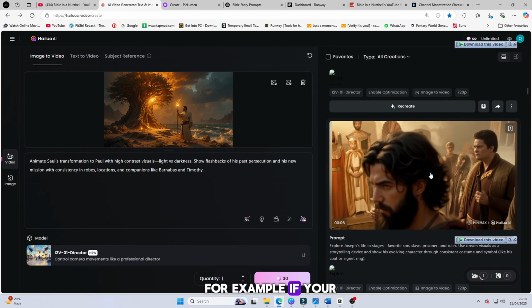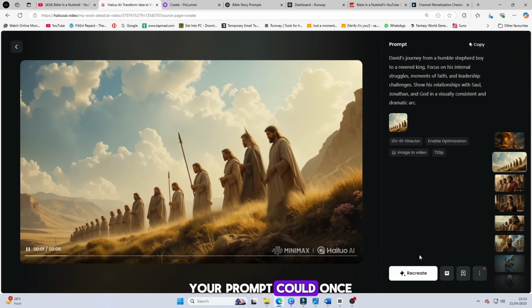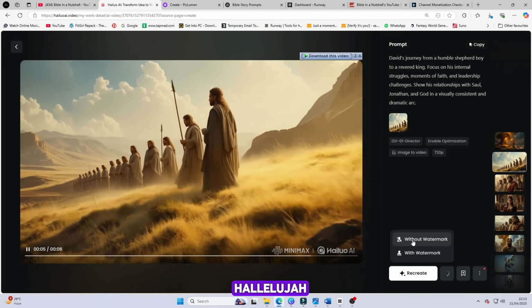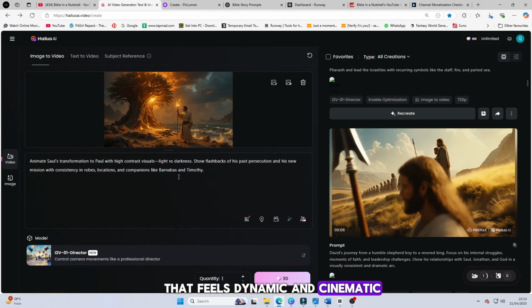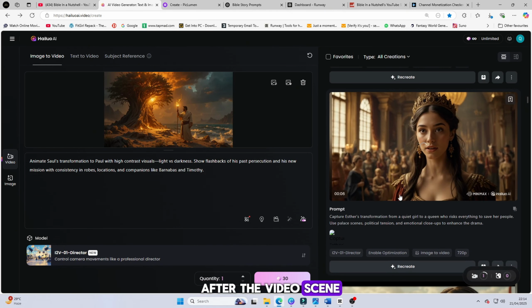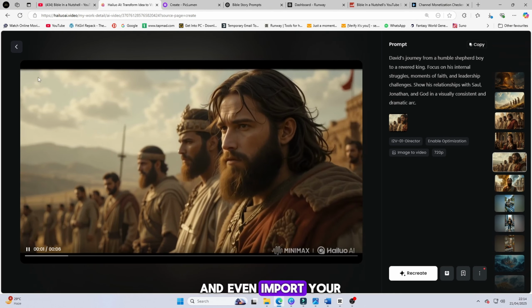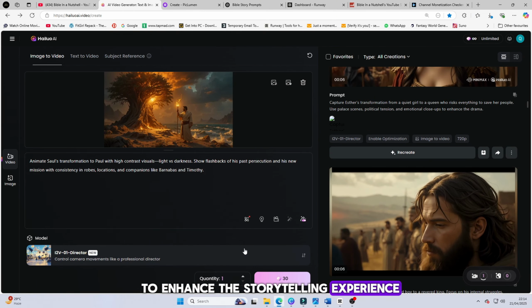For example, if your scene is about Moses parting the Red Sea, your prompt could, once you paste this detailed prompt and attach the matching image, Hailuo will generate a scene that feels dynamic and cinematic, like something straight out of a movie. After the video scene is generated, you can preview, adjust timing, add transitions, and even import your voiceover or background music to enhance the storytelling experience.